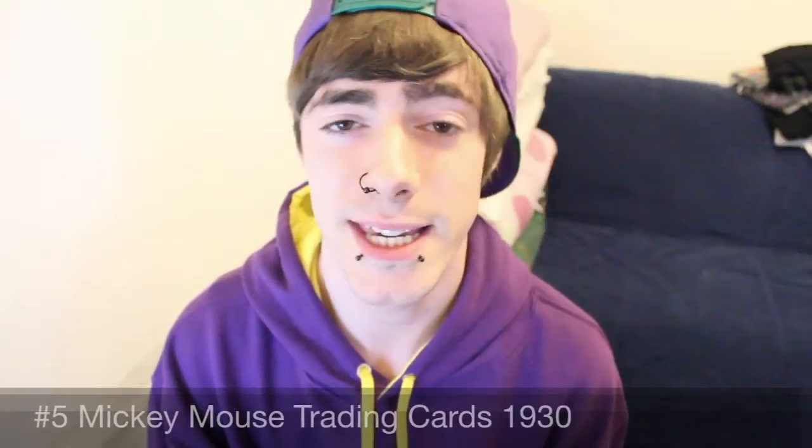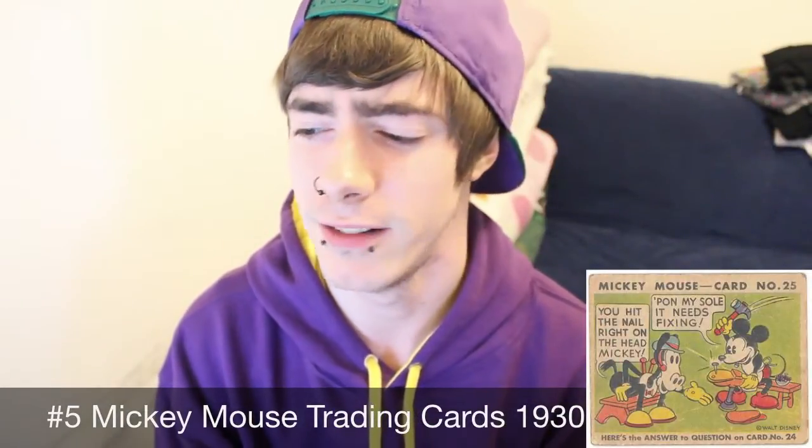Number five is the Mickey Mouse trading cards from the 1930s, I do believe. As everybody knows, Mickey Mouse is pretty much the front face of any Disney related products that you could think of. But in the 1930s, a set of cards were released to encourage kids to start collecting, just as something to do, really. Each one carried either a joke or a riddle on it, and then the other half of the riddle or the joke was printed on a separate card. So you'd have one card that had the joke on it and one card that had the pun on it.